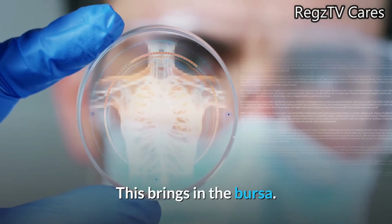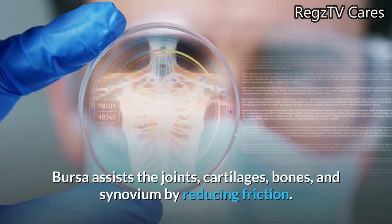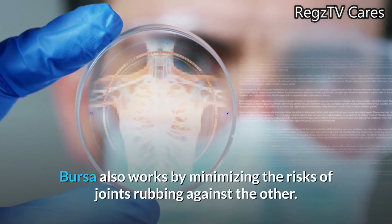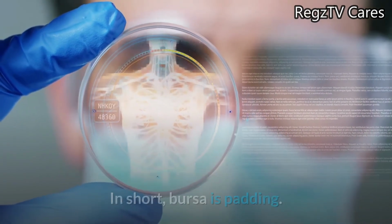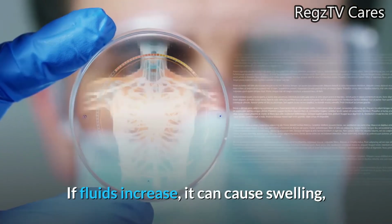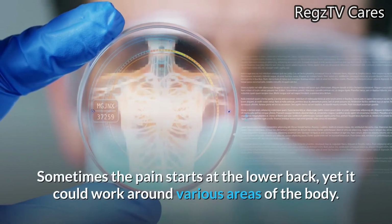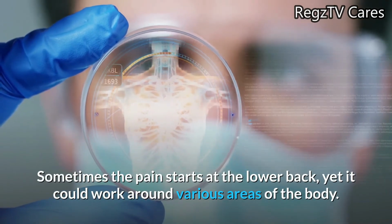This brings in the bursa. Bursa is a sac filled with fluid. Bursa assists the joints, cartilages, bones, and synovium by reducing friction. Bursa also works by minimizing the risks of joints rubbing against each other. In short, bursa is padding. If fluids increase, it can cause swelling and inflammation, in turn causing body pain, including back pain. Sometimes the pain starts at the lower back, yet it could work around various areas of the body.